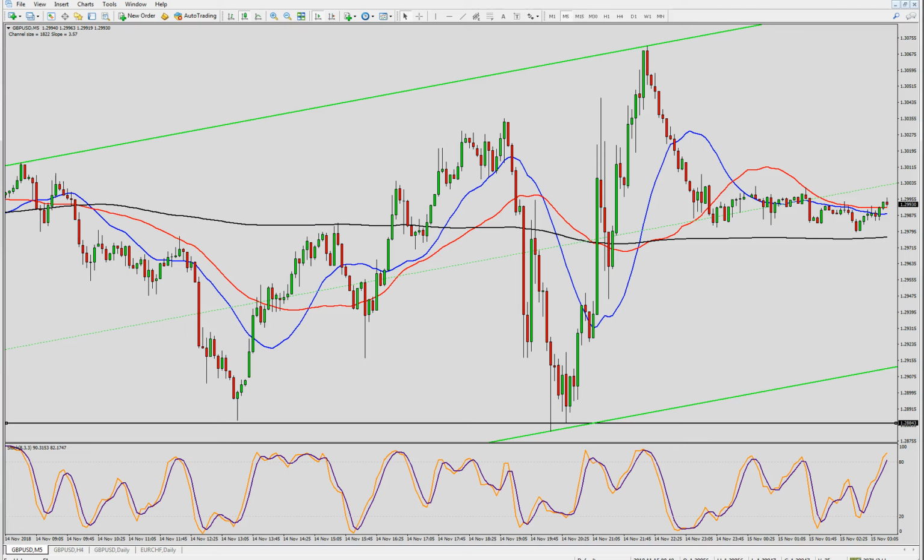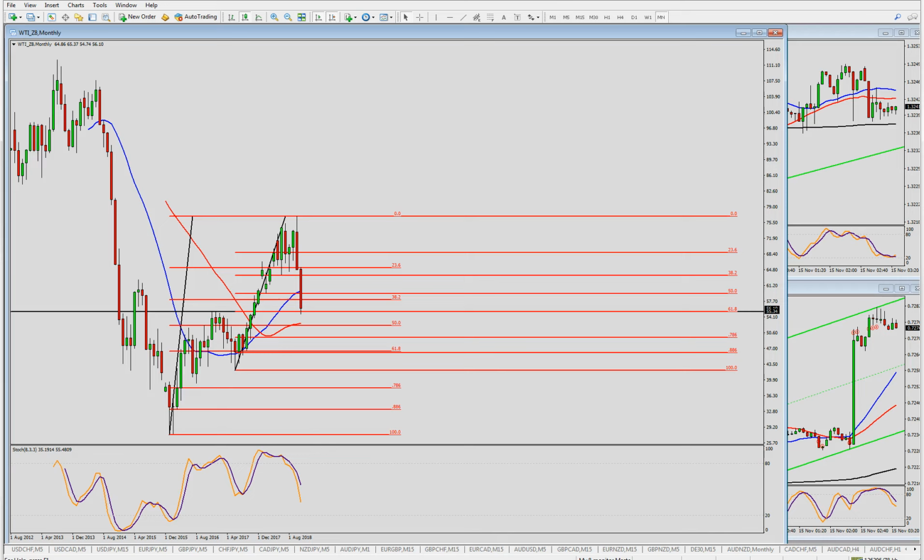I will now go to oil. Let's take a look at oil. All right, so looking at oil right now on a monthly chart, this is actually where me and my entire room was looking short. We got short.